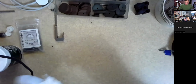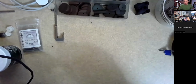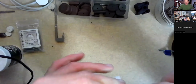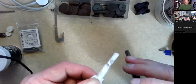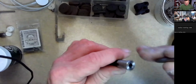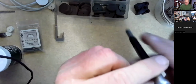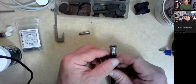Now, an option that we have at this point is, do we want to do a slight ramp? In this case, I'm just using a paper towel to try and get anything that might have extended into the barrel itself. Nope, we're good. All right, so super smooth on the extract, right?